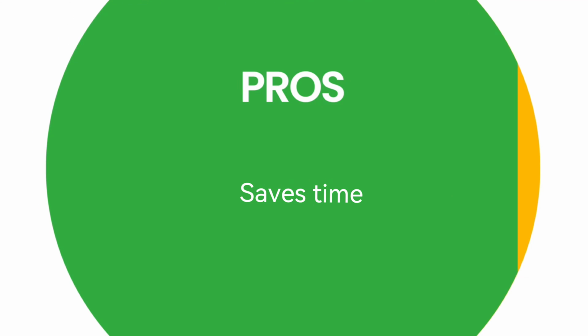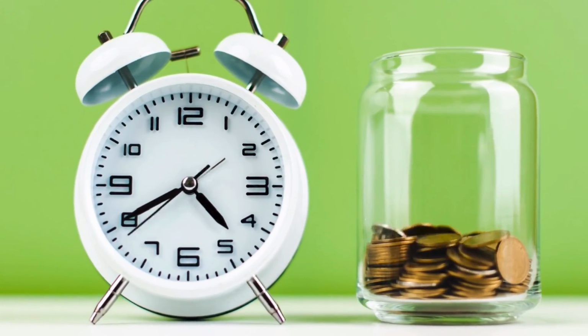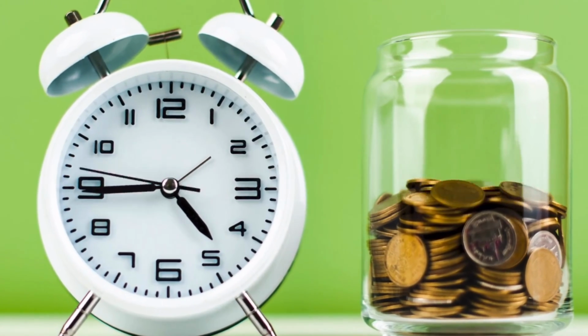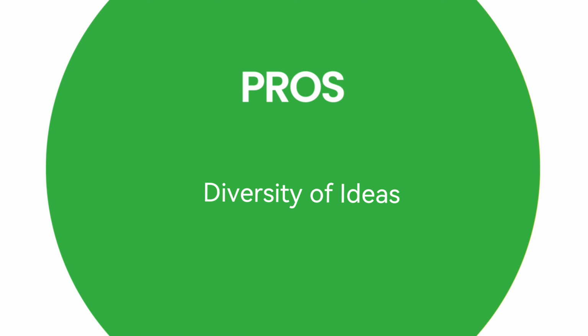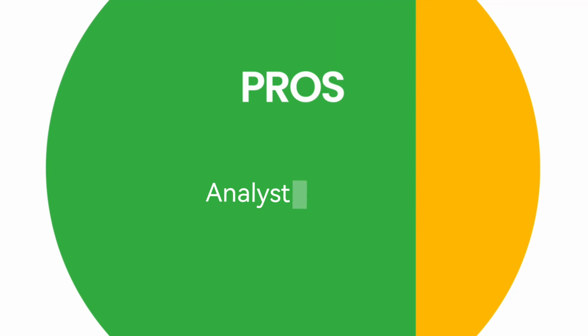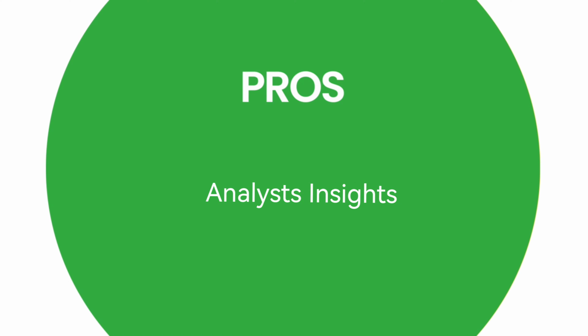All right, so let's take a look at some benefits or some pros of the service. First, it saves time on research. I know that can take up a lot of your time. Alpha Picks streamlines the research process by providing pre-vetted stock ideas with supporting analysis, and this can definitely be a huge time saver for busy investors. Another benefit of Alpha Picks is their diversity of ideas. With a range of picks and their model portfolios, Alpha Picks is going to cater to different investment styles and risk tolerances. Another benefit are the analyst insights. This is going to allow you to gain access to analyst ratings and can offer valuable perspectives you might not have considered on your own.